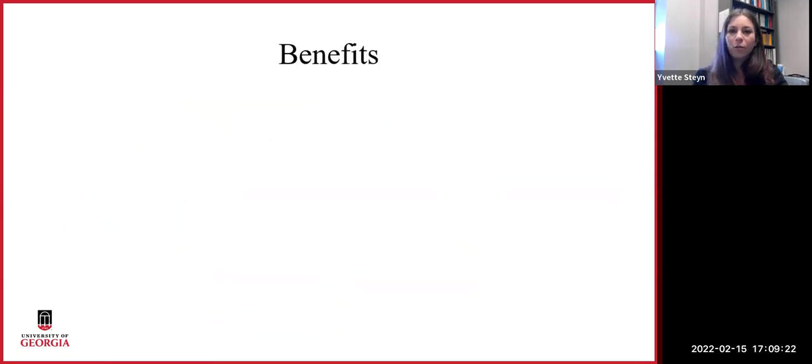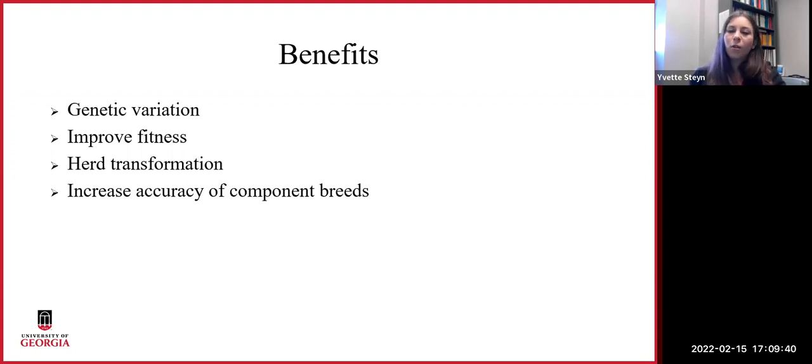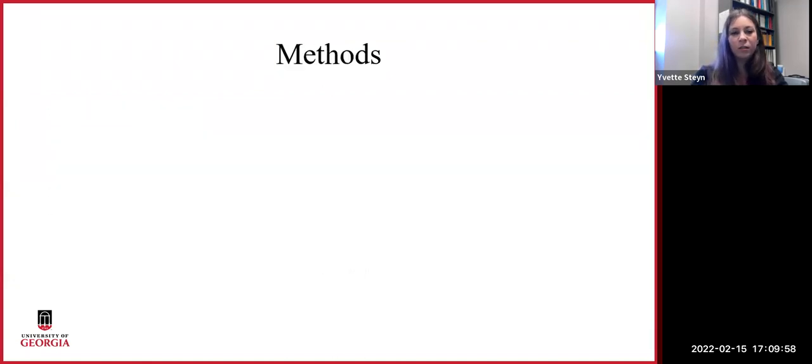The benefit of crossbreeding and multi-breeding is to add genetic variation. This has become more important, as I said, especially with dairy or small breeds. This improves fitness. You can use it to transform your herd, which I will explain a little bit more later. And by including crossbred animals in your reference population, you can increase the accuracy of the component breeds that it is made of. Similarly, if you add crossbreds to a reference population, it can increase the accuracy for crossbred animals, especially if your focus is on crossbred performance, such as in pigs.